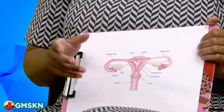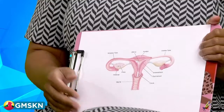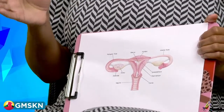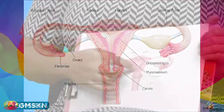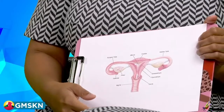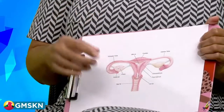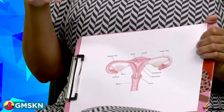So those are the three anatomical separations of the womb, but it also has different layers. There's an outer layer, called the serosa, which is like the covering of the womb, and then you have an inner muscular layer. The muscular part is called the myometrium. The lining of the womb is called the endometrium, and it's the endometrium that's shed every month with a menstrual period.